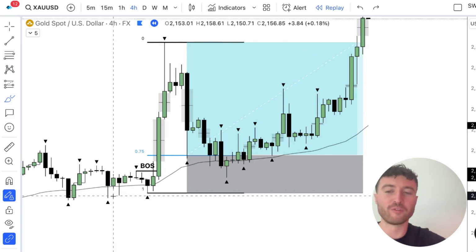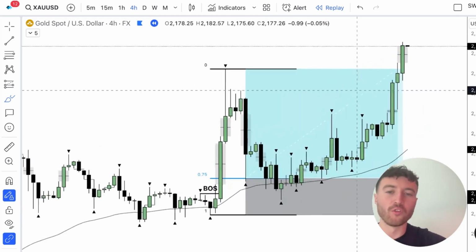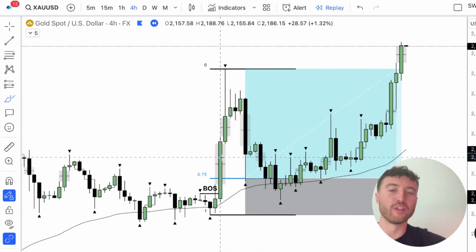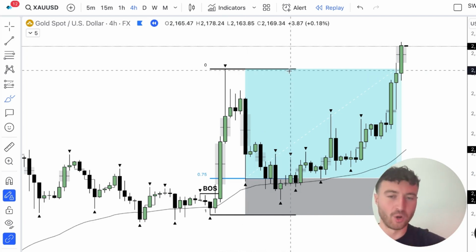Just to recap, what we've got is a clear macro higher time frame trend when you zoom out. When you zoom in slightly, you've got a clear break of structure with imbalance. We've got a retrace to our 75% retracement, which is our discount, clear invalidation, and clear targets.